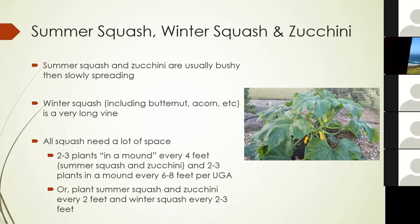You can read that. UGA talks a lot about mounds. I don't know how to translate mounds into my vegetable bed. So what I do is squash and zucchini are about 2 feet apart and winter squash is about 3 feet apart.